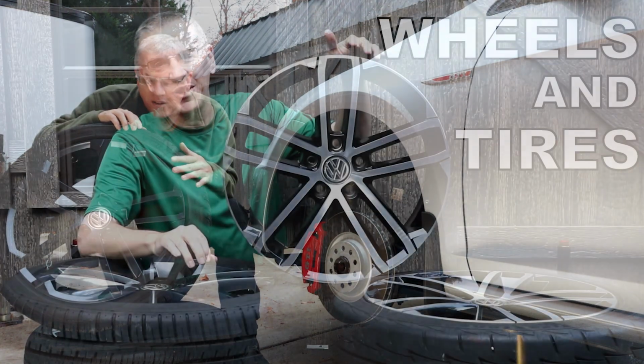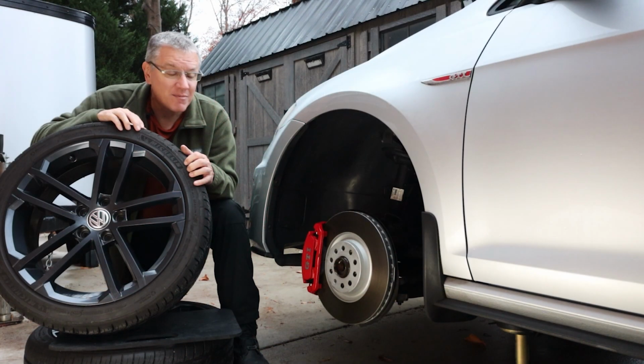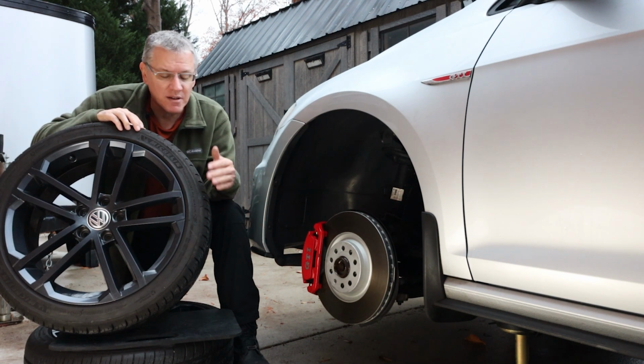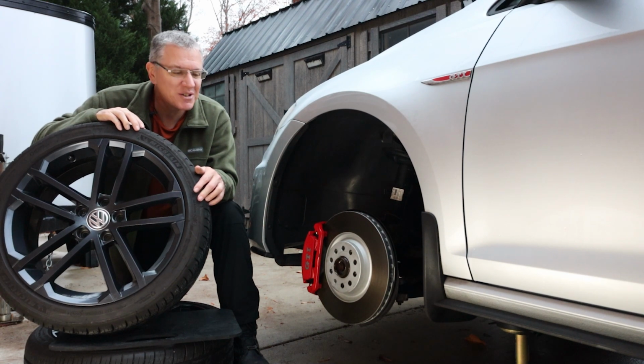But I've got three sets of these Nogaros, and I got them as spares, expecting I might bend them, and I've been lucky. The pair that I bent, I got them straightened. In fact, this is them. Yeah, I'm not changing anything anytime soon. So the car is perfect the way it is.